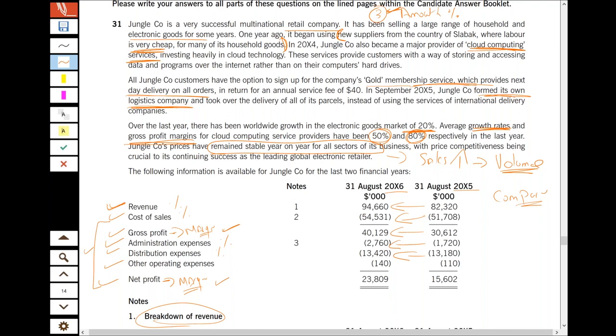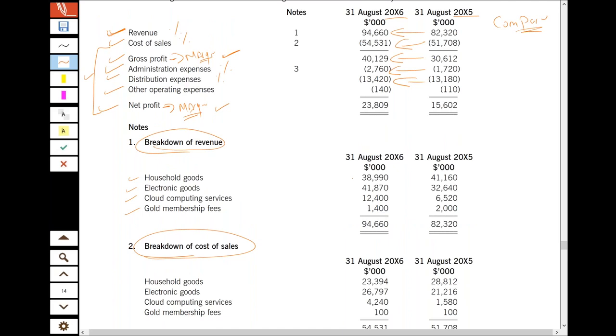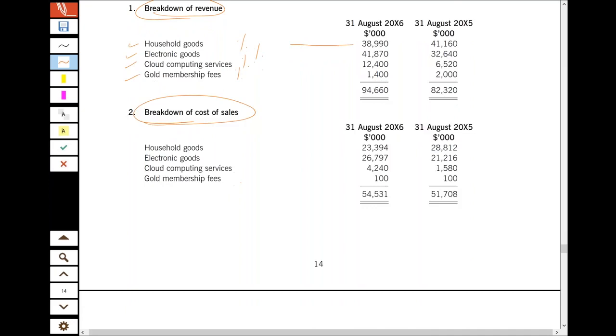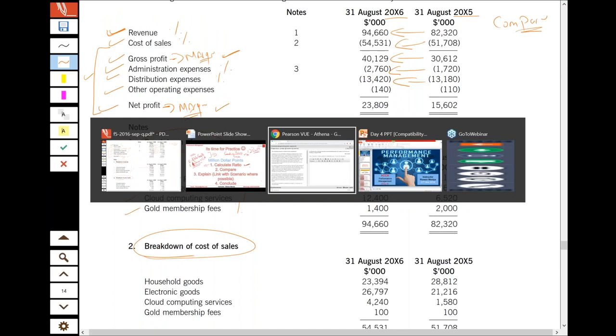Now in this question we have more detailed information, like a breakdown of revenue. Revenue has been split into further items. So it is not just overall sales growth I will be working out; I will also work out the sales growth for different products like household goods, electronic goods, and even services like cloud computing services and gold membership fees, because we are provided with the revenue breakdown. For cost of sales, if we don't want to calculate the breakup, it's okay, we'll cover that through a different way, but for revenue, yes, we need to do it. I think I have proved my point here about how we are supposed to use this.